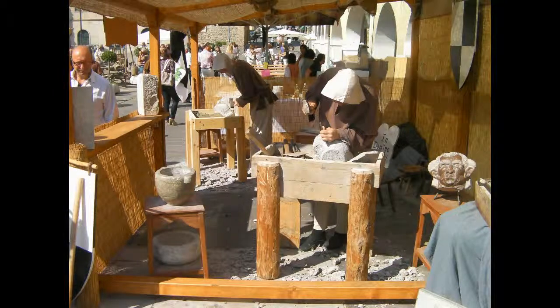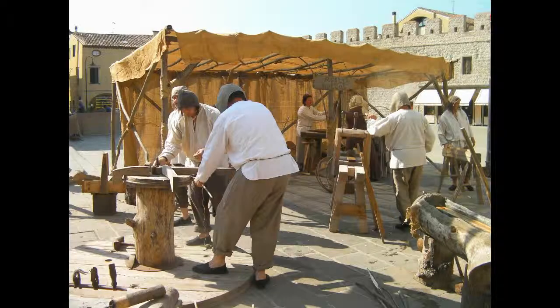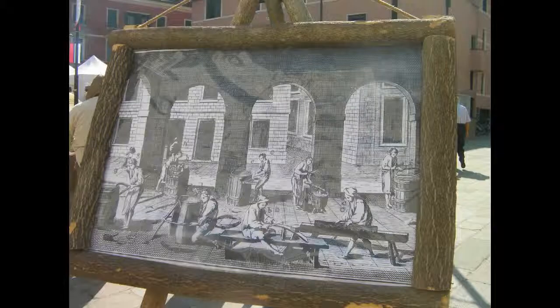I often talk about creating an experience in a retail environment. Well, let's look at Marsiglia, which is a village in northern Italy next to Padova. They create a farmers market that's held on a regular basis, but then in the autumn or fall they go and create a medieval festival. This is a great way of showing how the experience can be brought in for the consumer.